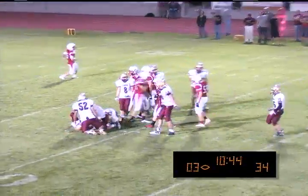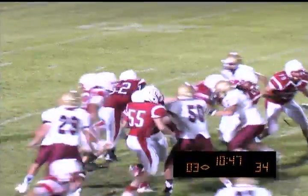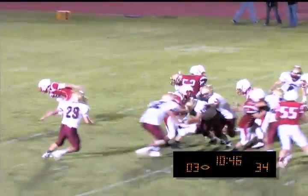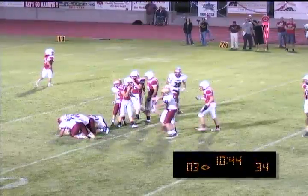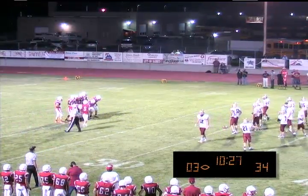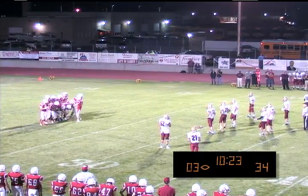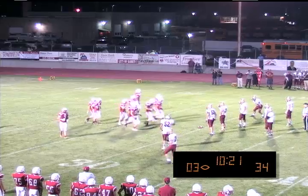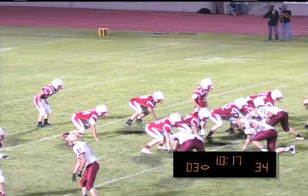And this play just blew up from the beginning. Just nowhere to go for Austin Chappell as he was hit at the line of scrimmage. No hole there for Austin. And once again, that's by Tryler Greenouch, who has just had a fantastic ball game. He's made several tackles at the line of scrimmage. So third down and 3, the ball right at the 30-yard stripe of Delta, 10:20 to go here in the game. 34-3, Juab leading this one over the Rabbits.